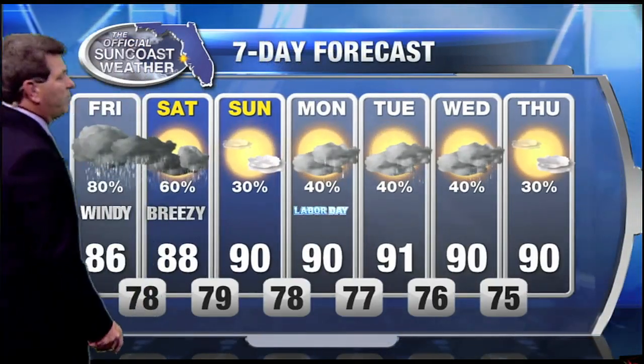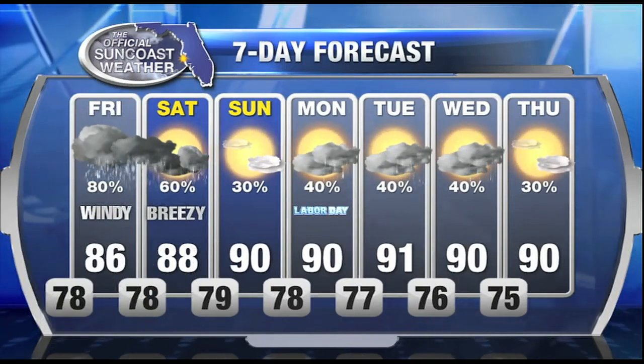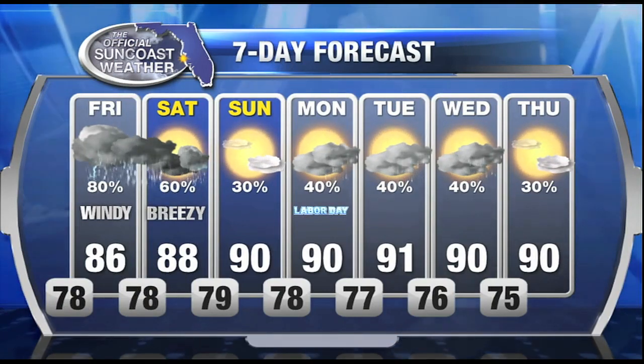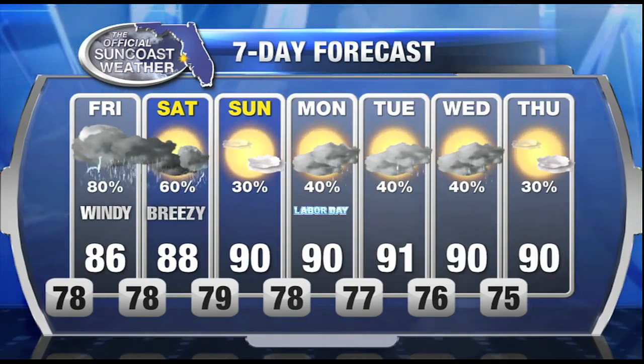The extended forecast, breezy conditions on Saturday. Will be windy on Friday. Again, winds out of the southwest at 15 to 25, gusts as high as 30 throughout the day on Friday. And then we subside on Saturday. It's still breezy, and then Sunday looking much better. Back to you. Thank you, Bob.